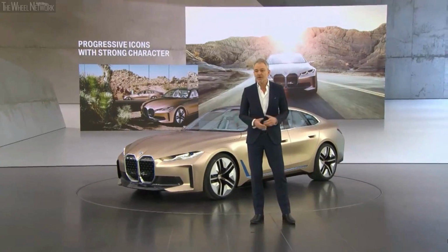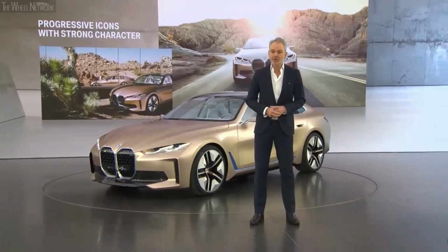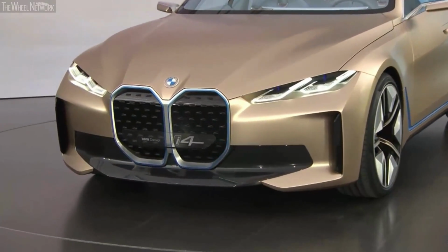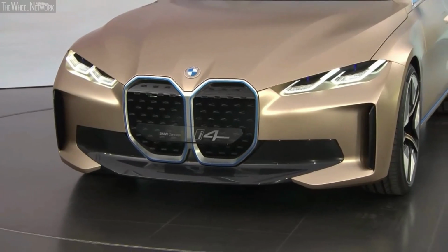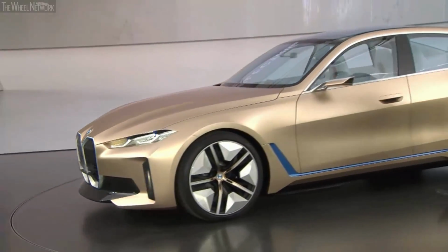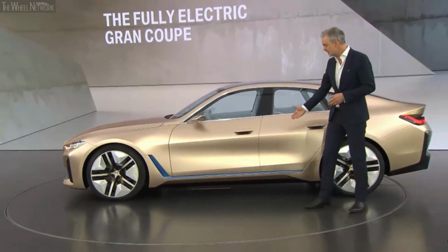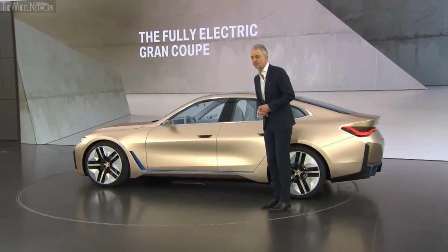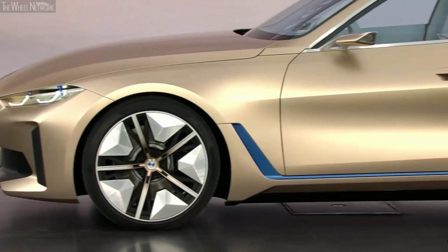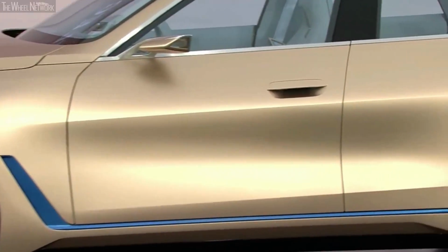The i4 design is strong, sexy, and modern. The vertical grille and very slim headlamps give the car a strong and confident look. The silhouette is extremely elegant and dynamic. It is hard to believe that there's actually a battery underneath the floor. The body side is clean and crisp, only one defining line and well-integrated door handles.